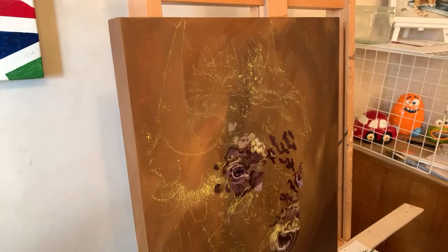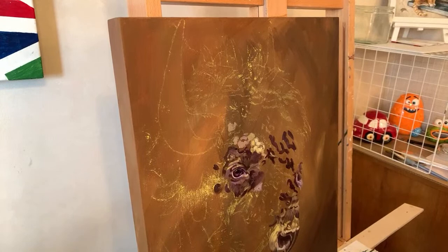Oh, yeah. Okay. So the background color is kind of a combination of burnt umber. I'll show you the paint tubes here in a minute. As soon as Emily sits down, I'll get rid of Freckles.